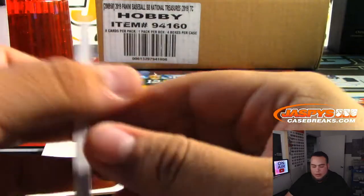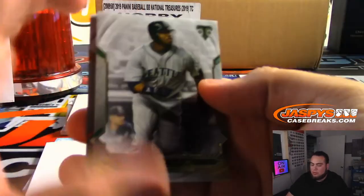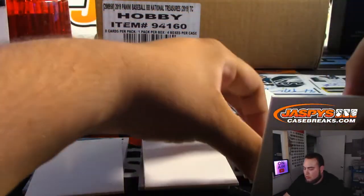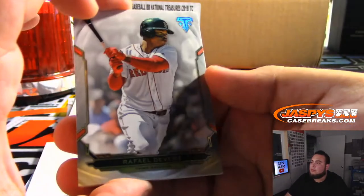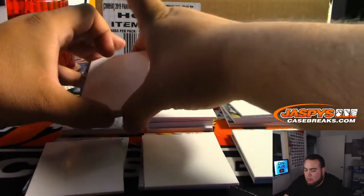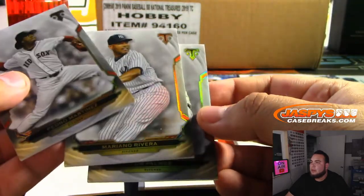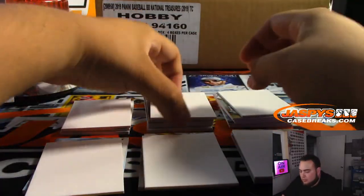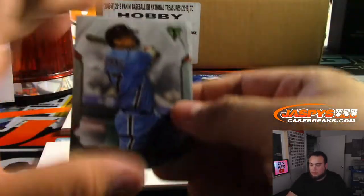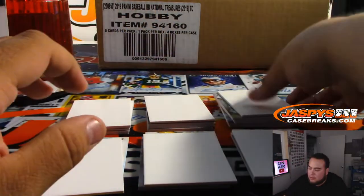Altuve, Snell, Cal Ripken. Ken Griffey, DeGrom, Aaron Nola. Devers, Piazza, Story. Martinez, Rivera, Palmer. Wow, look at all the pitchers. Wow, that's something else.